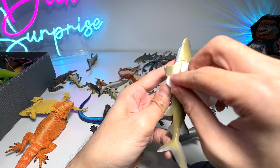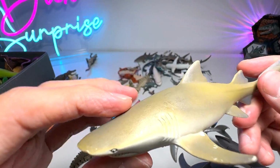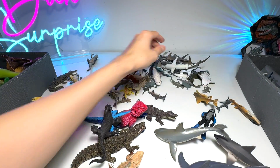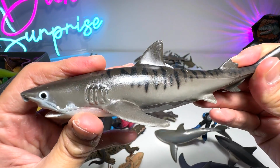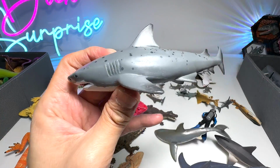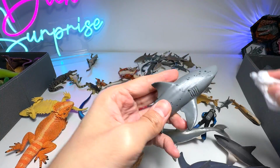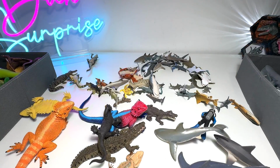And this is a lemon shark. Basically gets its name from the color of its body. And what else do we have right here? Another tiger shark with beautiful stripes on his body. And here we have a, I'm not exactly very sure. I think this could be a pointer shark.